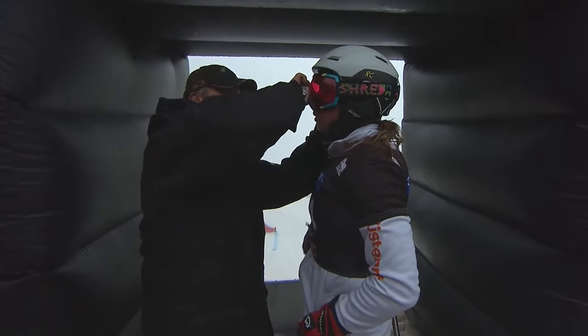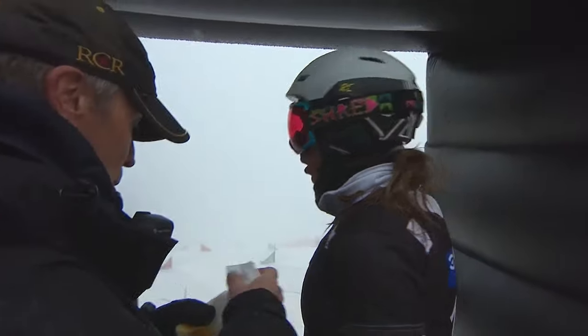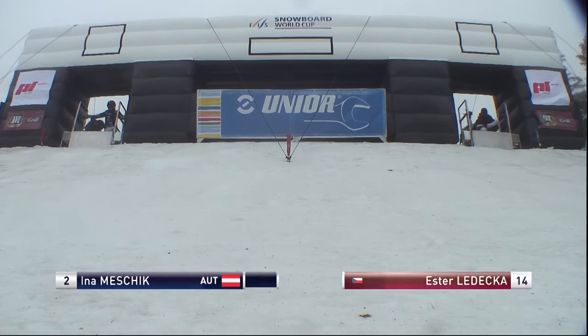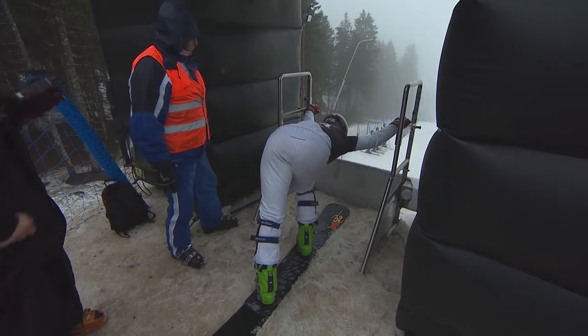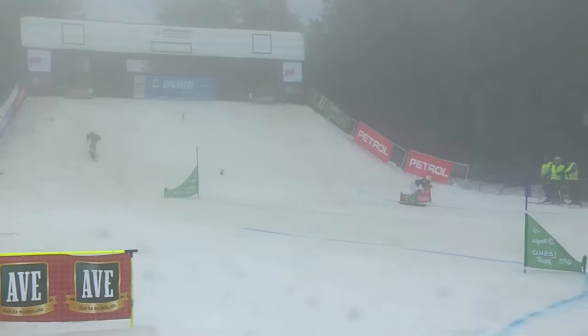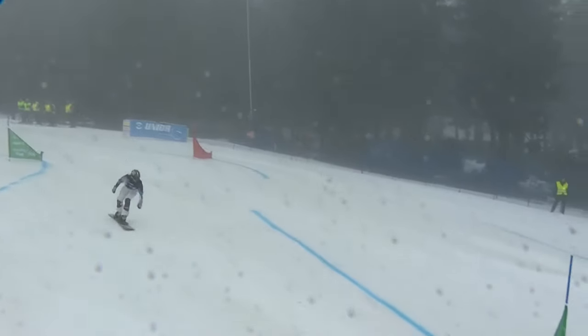So Meshik on the blue course, and the goggles get a wipe. Going for the red lens. You need as much definition as you can get when it's foggy like this. Ledecka on the red course. Meshik on the blue. Ledecka 1.37, her advantage from run number one. And she powers out of the start gate already. Up and running on run number two.